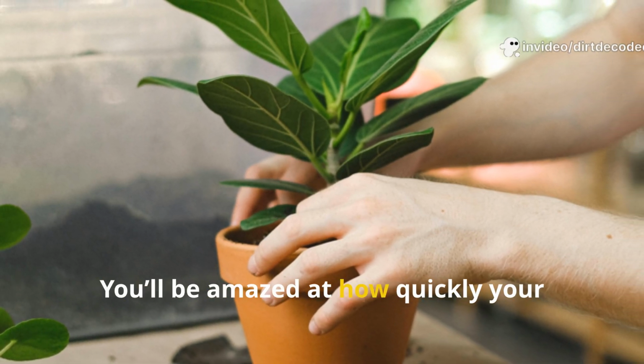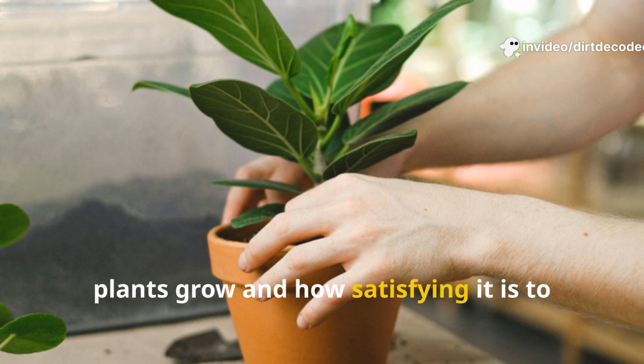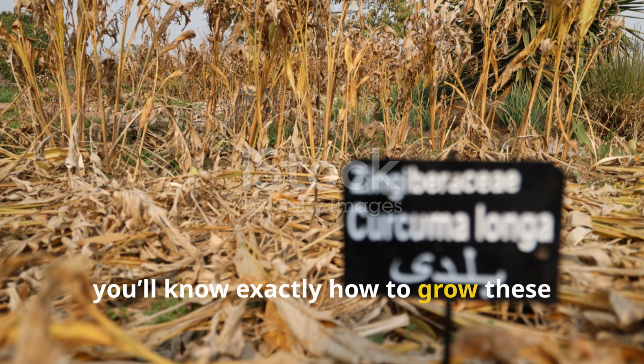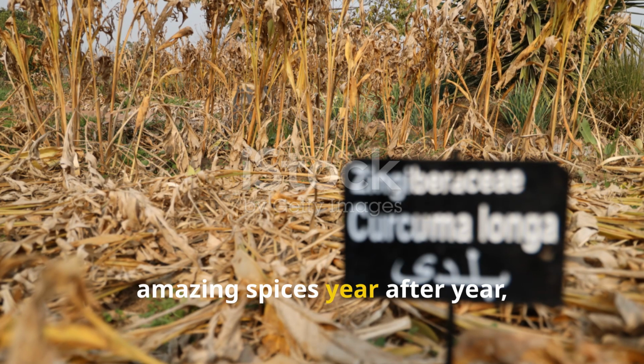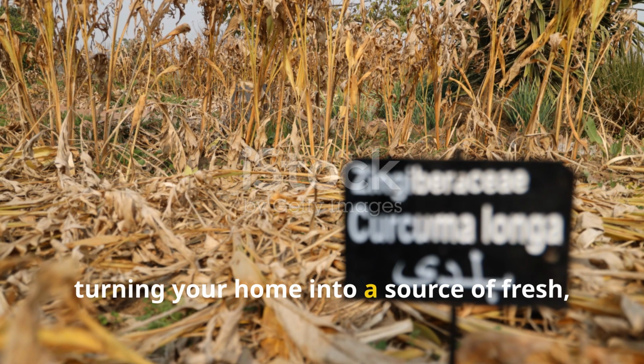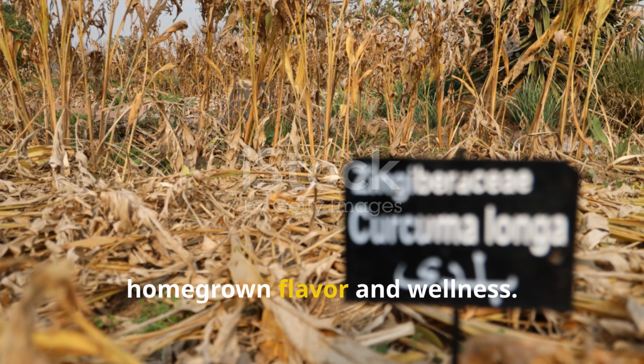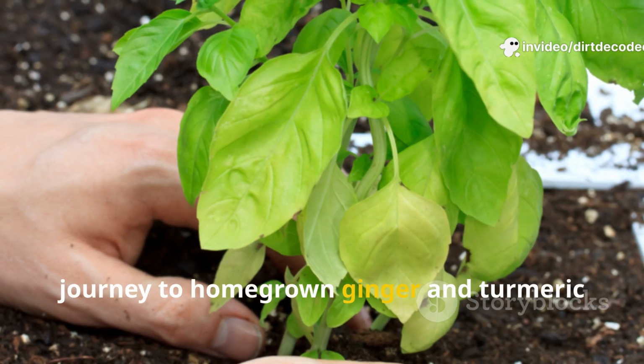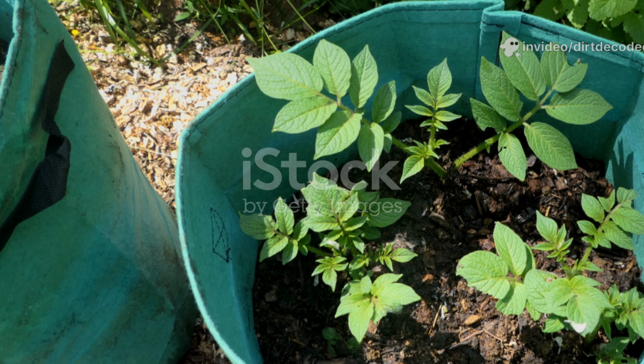You'll be amazed at how quickly your plants grow and how satisfying it is to nurture them from root to harvest. By the end, you'll know exactly how to grow these amazing spices year after year, turning your home into a source of fresh, homegrown flavor and wellness. Let's dive in and get growing. Your journey to homegrown ginger and turmeric starts right now.